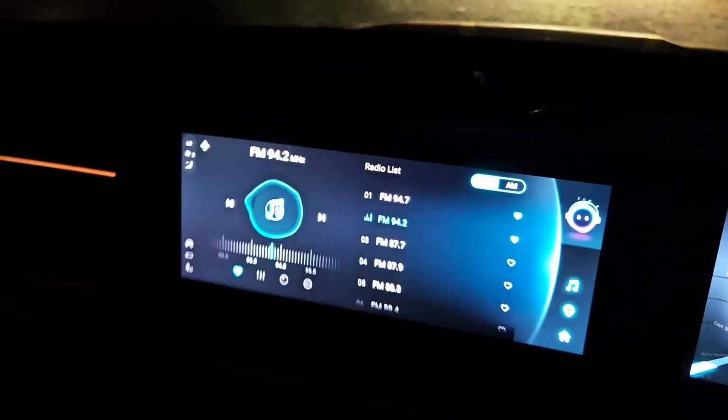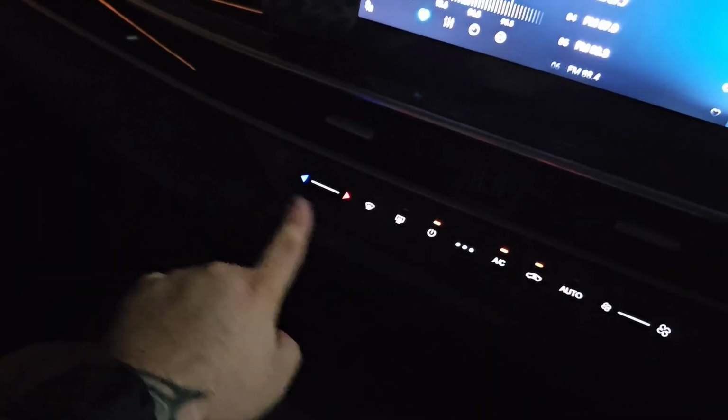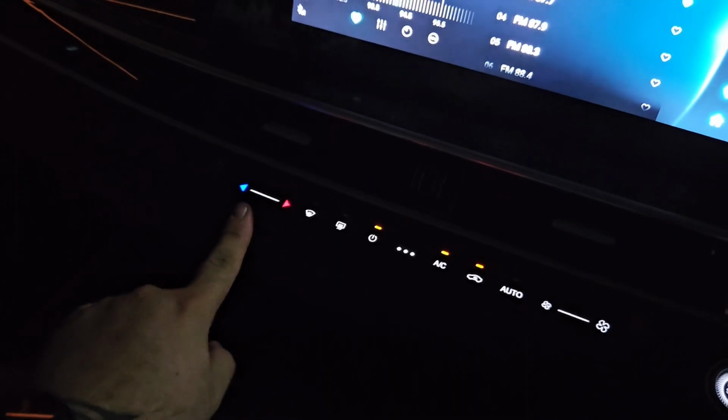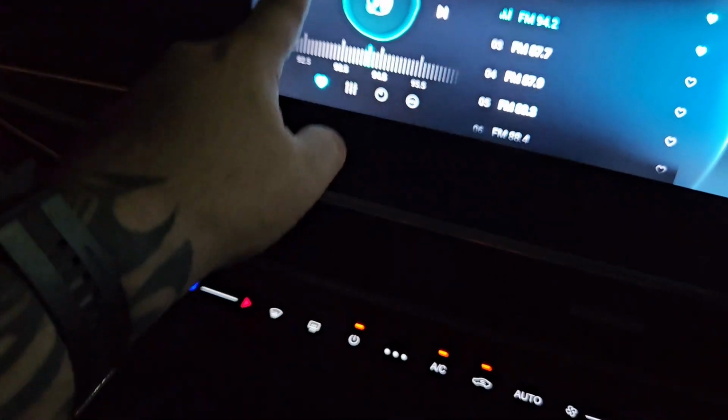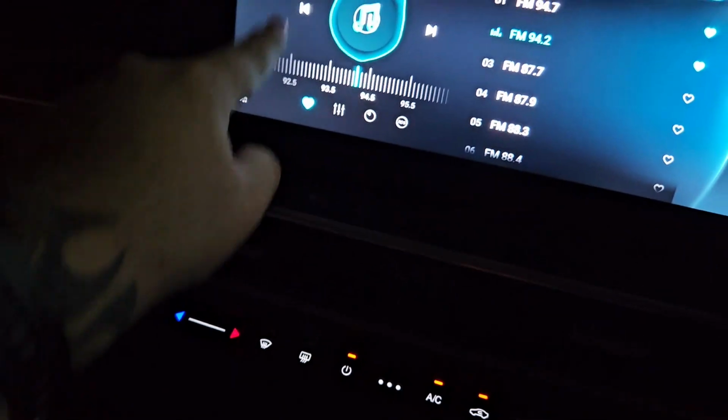I'm just going to put it onto a radio station there. So we've got the radio busy playing. Now on the other cars you could change it off the steering wheel, you could change it off the screen for your audio, and on most of them you had the little buttons, which is now taken over by your aircon.